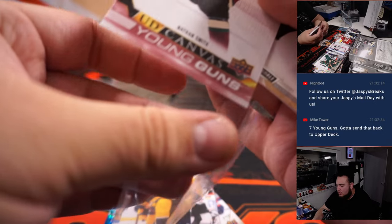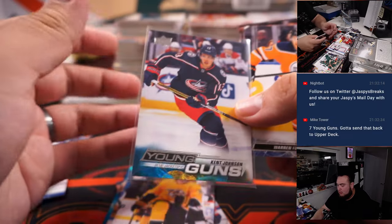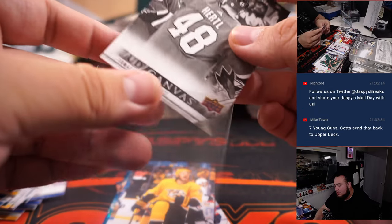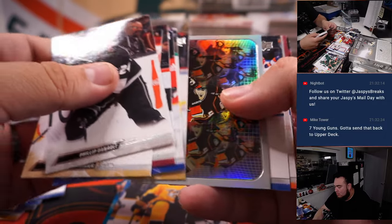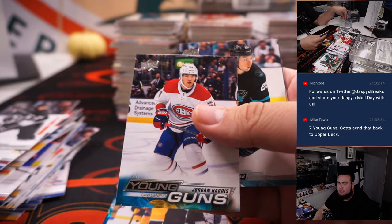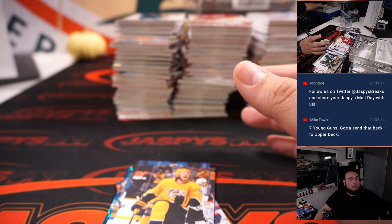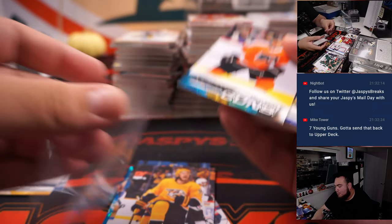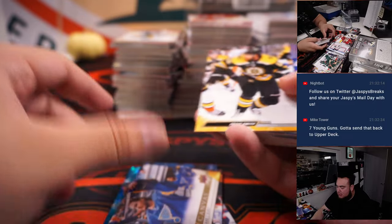UD Canvas, Nathan Smith. Kent Johnson. Black and white UD Canvas, Tomas Hertl. Jordan Harris. Alright, two boxes down. Let's go to the next four. Bobby Brink. UD Canvas there of Brandon Saad.